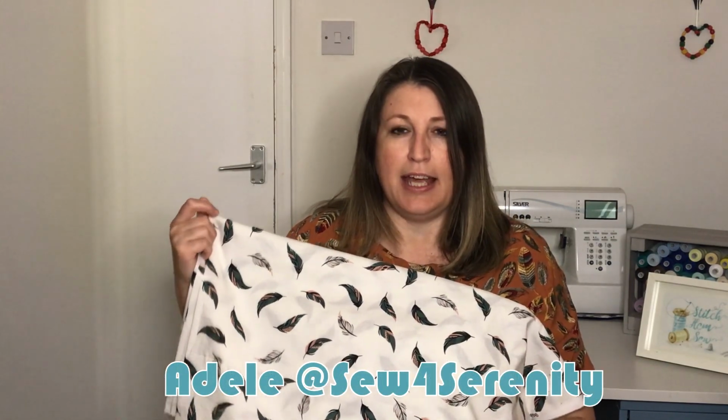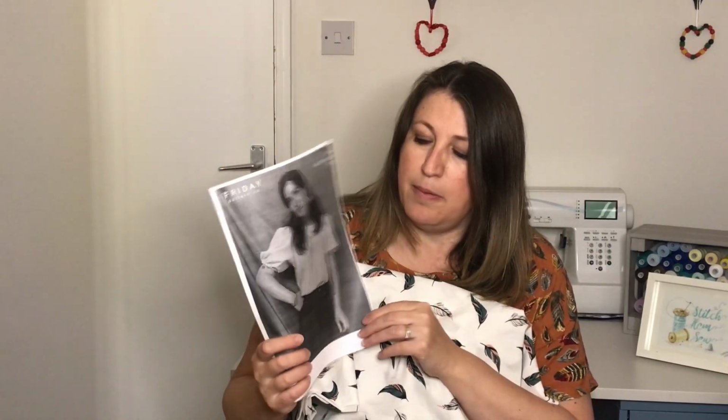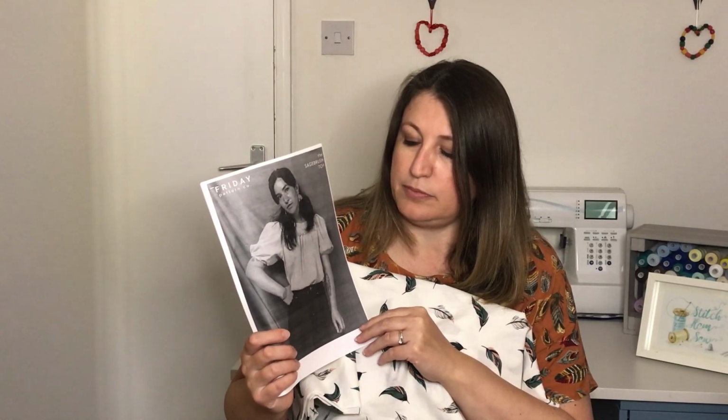I've had a bit of a rethink about this one, and the lovely Adele from Sofa Serenity had gifted me this pattern, which is the Sagebrush top by Friday Pattern Company. This is obviously just a black and white printout, but I'm probably about the only person in the sewing community yet to still sew this top up, and I've had my eye on it for ages.